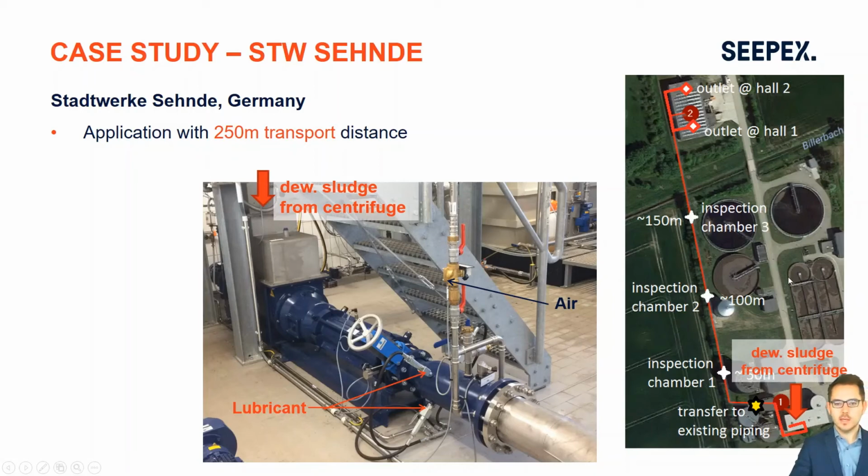The pipe routing is quite interesting because we go out of this building. We have many bends where it goes around the building, and at the star location we go to the existing pipework, which is made of steel, and then we go in an underground pipework straight down the line and below Billabach, a small river, and then we can decide by 2 diverter valves if we would like to feed sludge hole 1 or sludge hole 2.